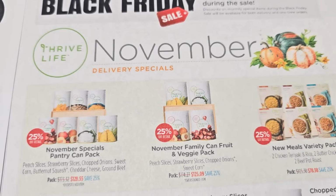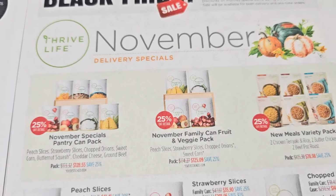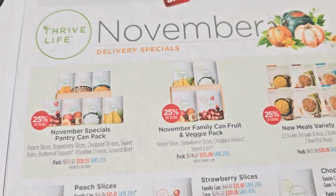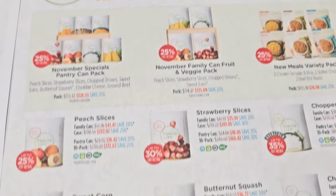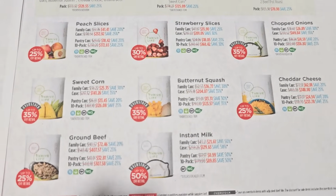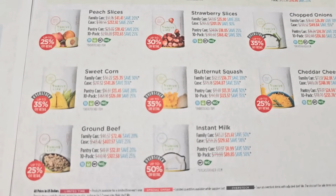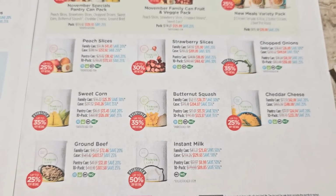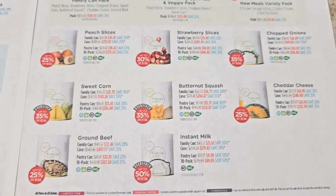And these are the regular November delivery specials that are on sale all month long. And so of course, they're also on sale during Black Friday. This was kind of like early Black Friday deals. And the corn and the butternut squash and the chopped onions are actually all things I use a lot in jar meals. And then of course the ground beef. Actually the instant milk, the cheddar cheese, these are actually all really great items for jar meals.